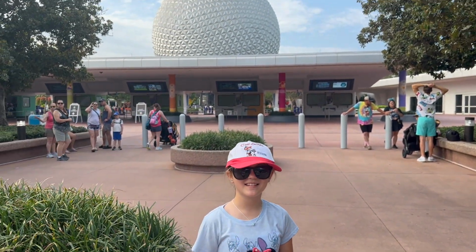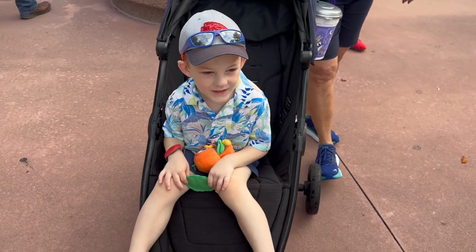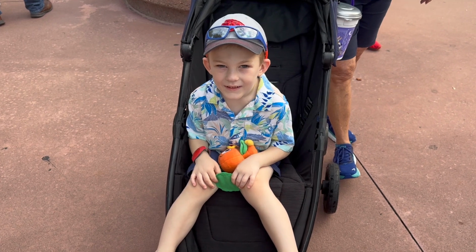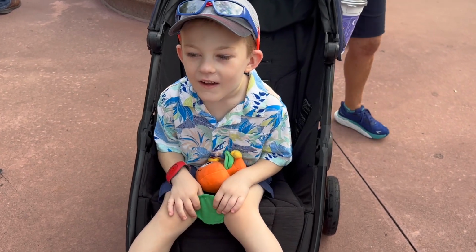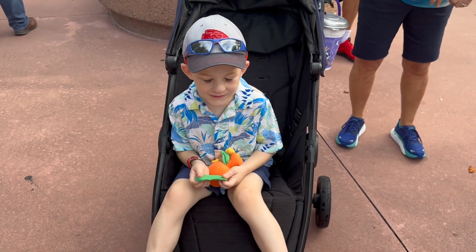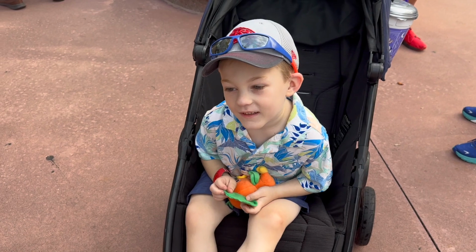Ready? Let's go. Hi, Mr. Henry. What are you excited about today? Test Track. Are you going to design the coolest car ever? Yeah, and also, this is my second time riding Test Track. And you're tall enough to do a lot of rides today. Are you very excited? Yes.